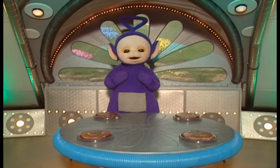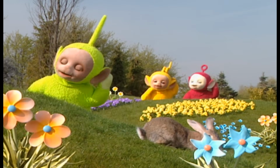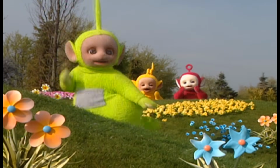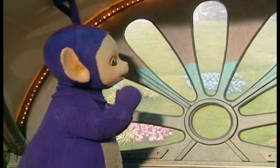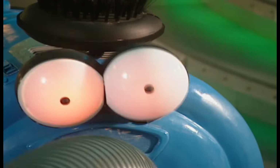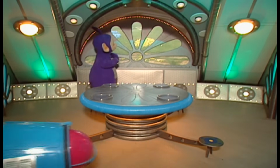Tinky Winky called Dipsy, Laa-Laa and Po to tell them their tubby toast was ready. Tubby toast! Dipsy, Laa-Laa, Po! Tubby toast!